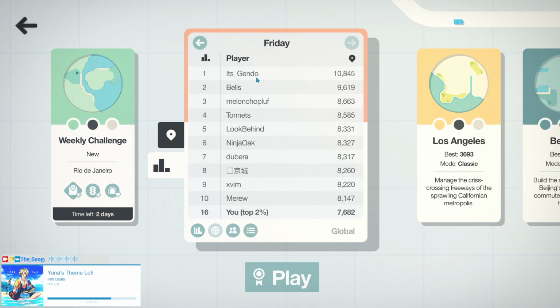Damn you, it's Gendo! Blast from the past, it's Gendo. Damn you, Melanco Pluff. Ninja Oak. Look behind, there's a Ninja Oak back there. X-Vim. I shall avenge myself one day. X-Vim. Yeah. You will take my former vigor and like it. X-Vim. Okay, fine. All right.